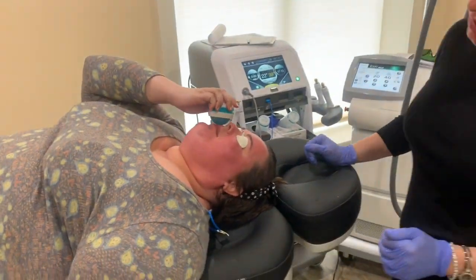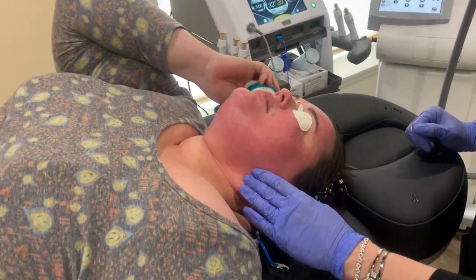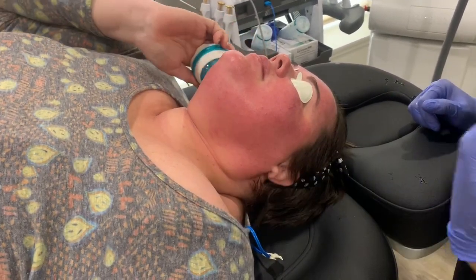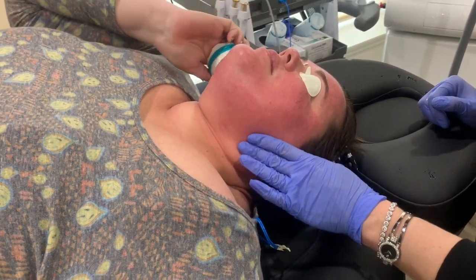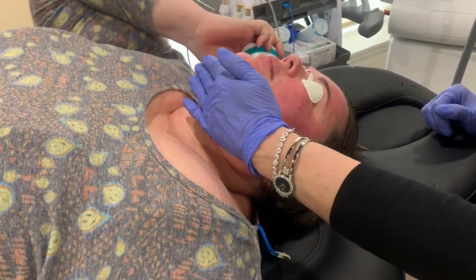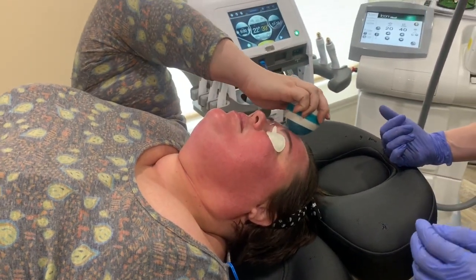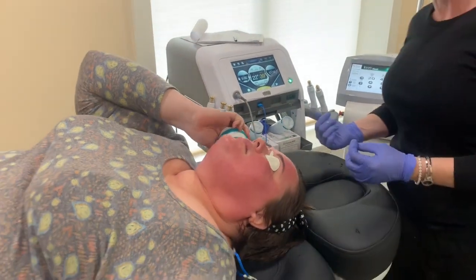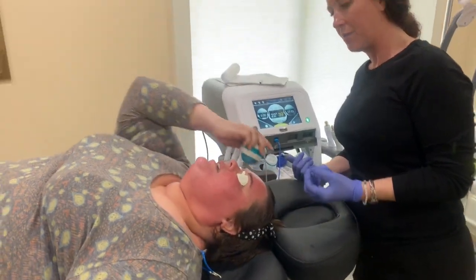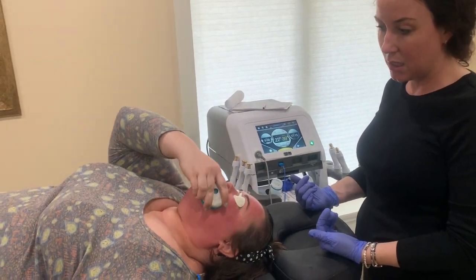Yeah, and then you can notice too, we're about 30 minutes post IPL. You can already notice our post radio frequency in her neck, and to me, there's already a good tightness in the tissue itself. Yeah, I can tell the difference. Radio frequency is one of those things where you can see almost immediate results. You're going to see an improvement in the laxity of the skin. It's going to pull back on itself, and then it continues for days and days. You keep seeing it shrink up.